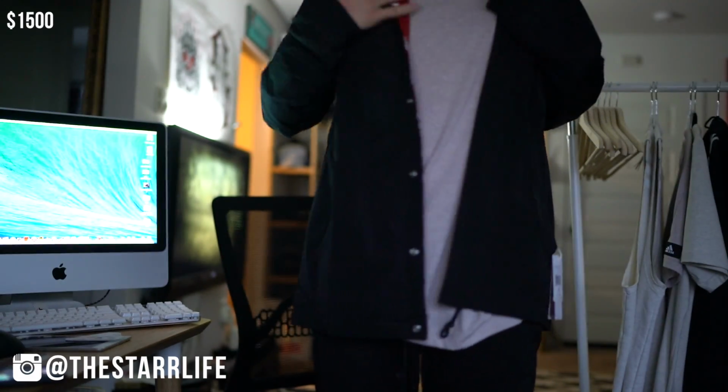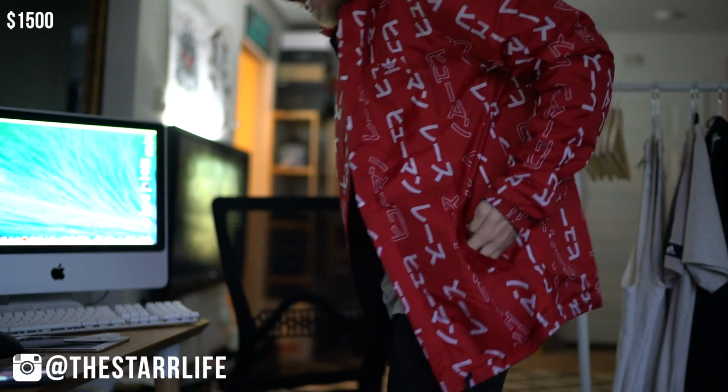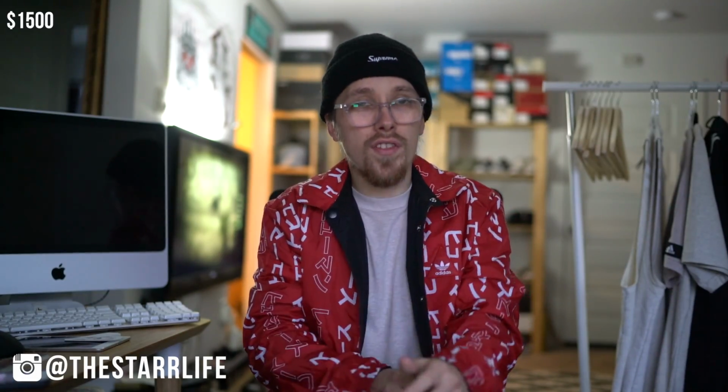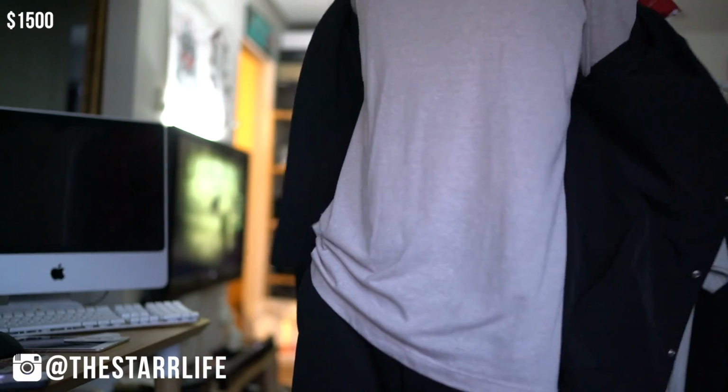Either way, the cool thing about this jacket is you can actually flip it around, and then you have the Japanese matrix print right here. It kind of gives you a little bit more versatility with your outfit. So yeah, if you're rocking all black, you can wear this, or you can match some red with it somewhere else in your outfit, or you can just rock the black side. Either way, definitely a nice piece.